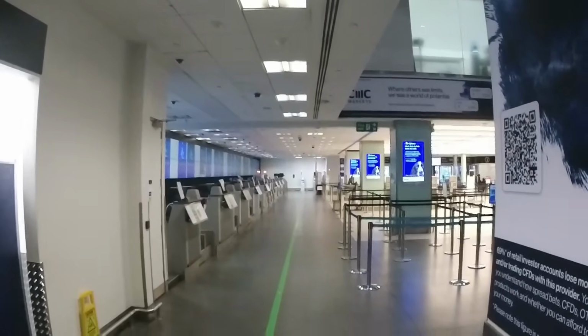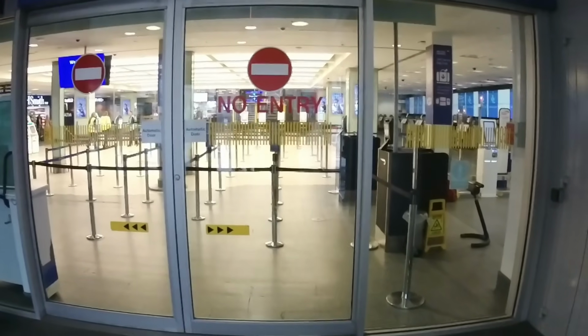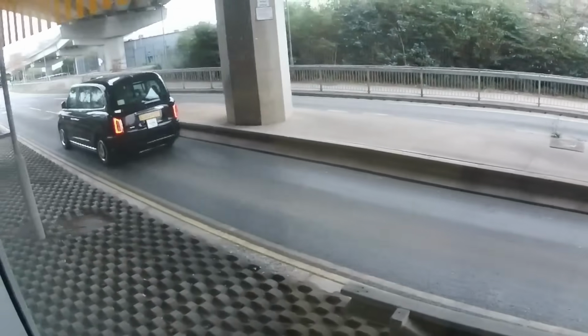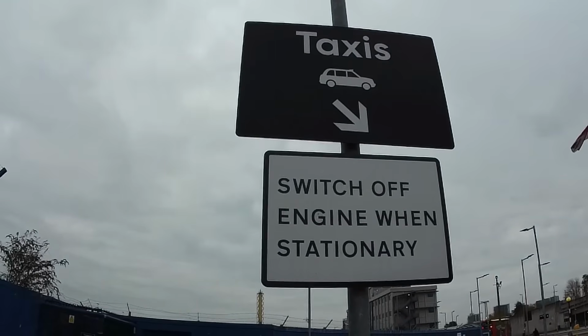Right. Next thing I want to talk about is taxis. The good thing is that when you come out of the terminal at the airport, you've got a taxi rank right in front of you. There are plenty of taxis waiting to collect passengers and take them to their destinations. Because the airport is so close to central London and Canary Wharf, 6 miles to central London and 3 miles to Canary Wharf, the fares to these locations are going to be a lot cheaper.